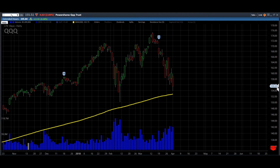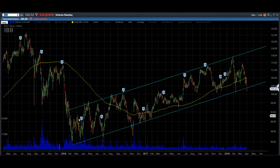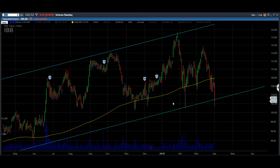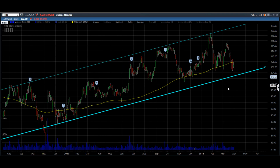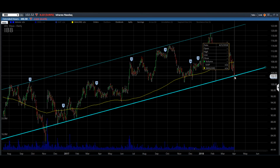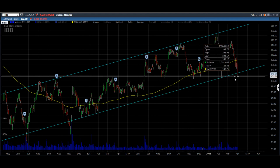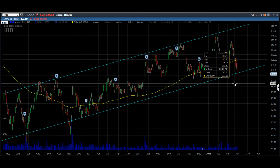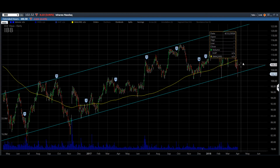And then lastly, biotech, IBB. IBB has been in a rising channel for a little bit more than 2 years here, you can see. Right now we're at the bottom end of the channel, so we do expect a bounce to appear somewhere around here, but I am more likely to believe that we should see a temporary failure of this bottom line. I would expect price to go somewhere around here, possibly 99, 99.5, and then it would eventually continue back up.